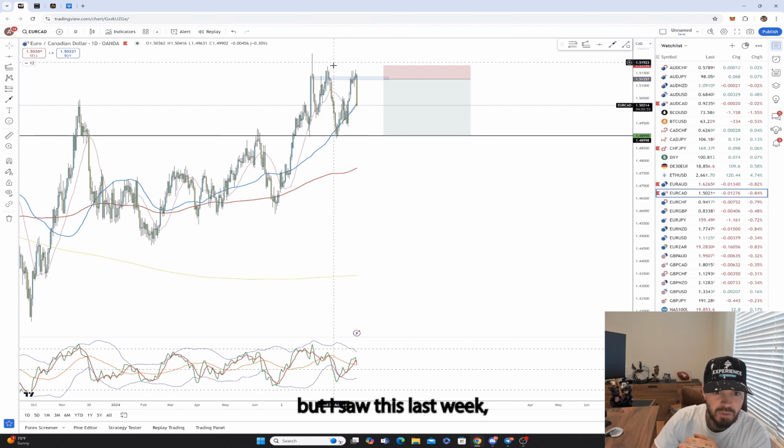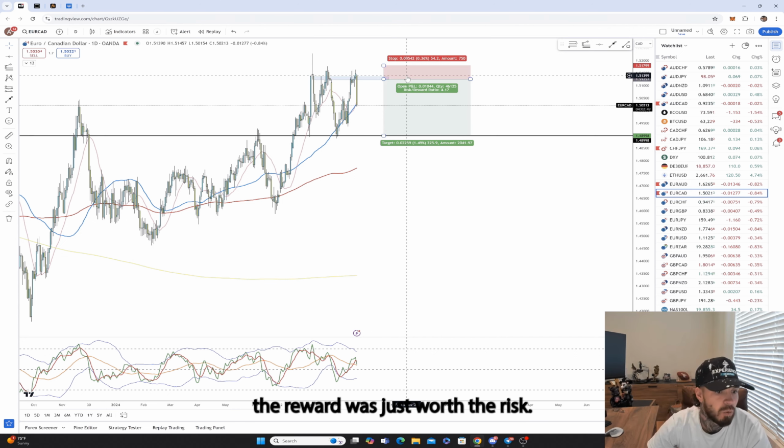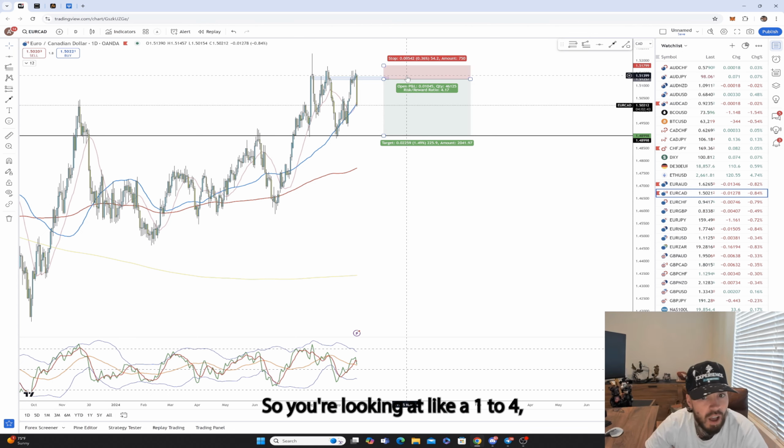But I saw this last week. I saw this triple top right here. And for me, the risk to reward was just worth it. You're risking 50 pips to catch 200, 225 actually. So you're looking at like a 1 to 4, and it's a really nice solid trade.